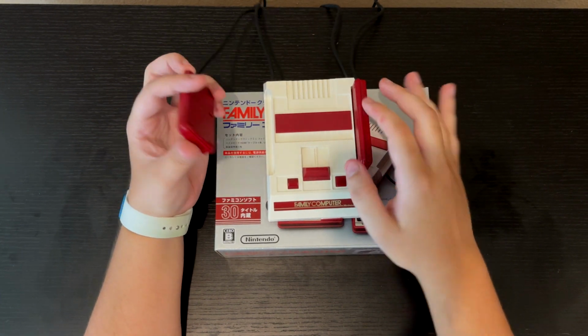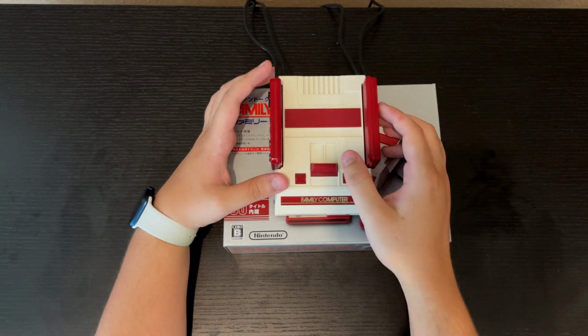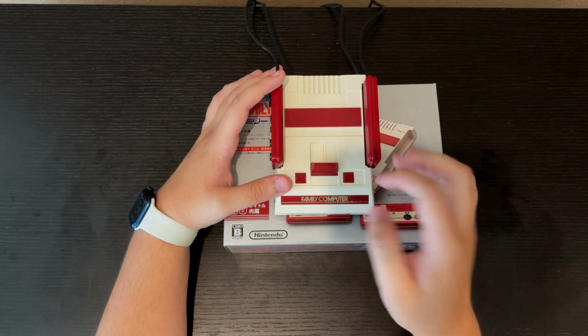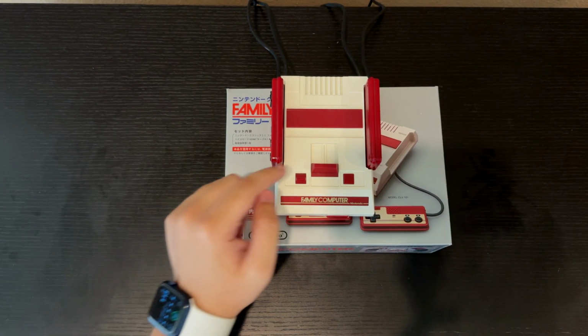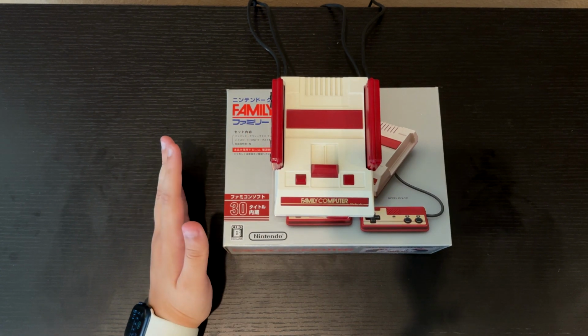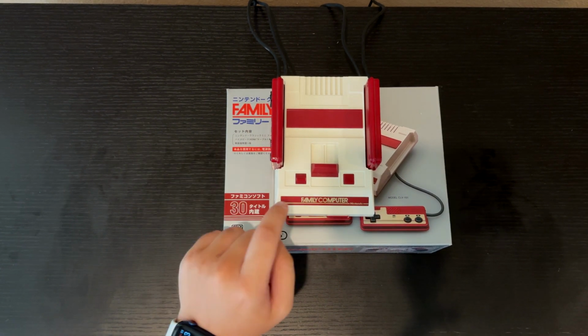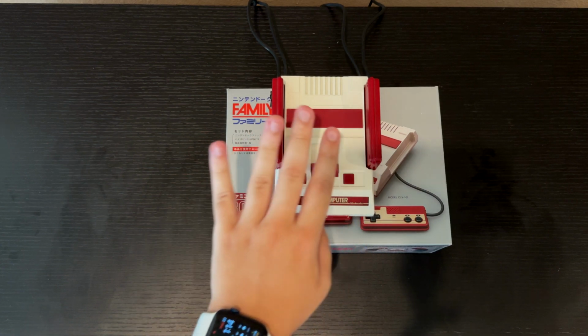The controllers are attached and they're small, but that's just because of the nature of the original Famicom, you know, how the controller's attached. The port doesn't open, which sucks. And I think there's like 8 games on here that aren't on it. River City Ransom is one of them. I don't know why. They both have 30 games, I should say, but this one does not have Final Fantasy 1.